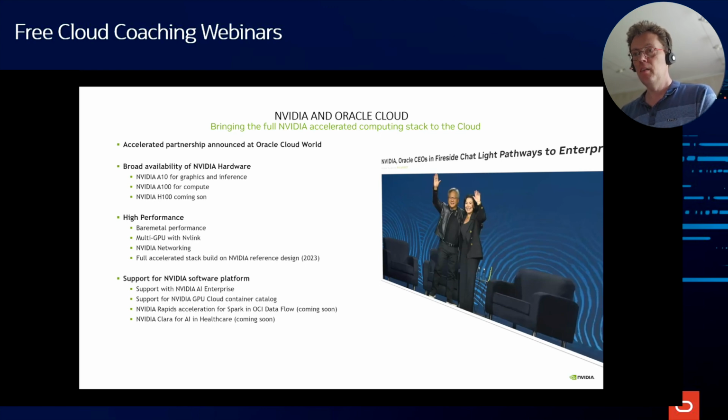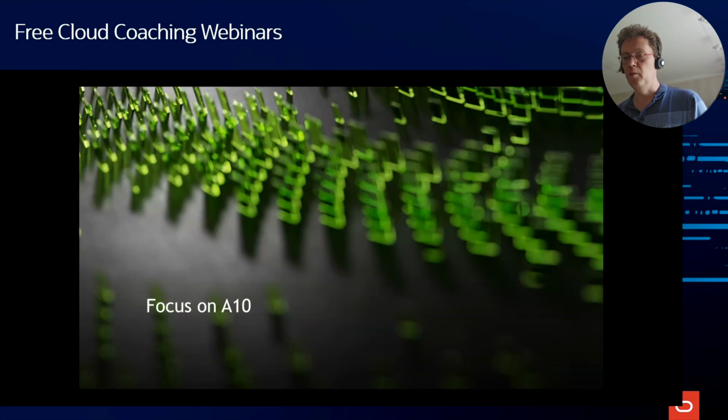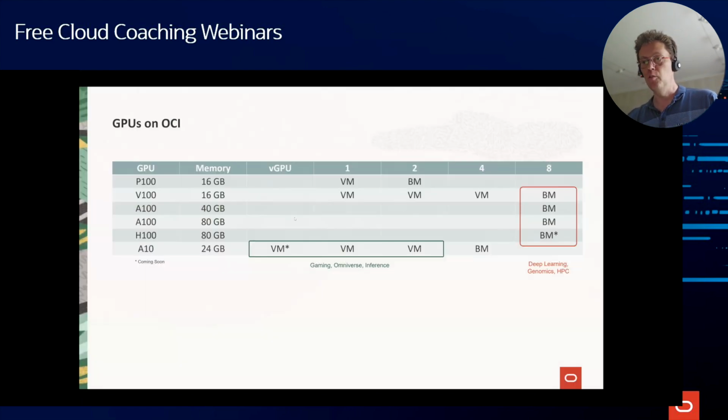Let's deep dive a bit today in a few use cases. So we'll focus today's session on one of our GPUs, the Nvidia A10. It's one of the many GPUs that are available in Oracle Cloud. You can see they have A10, H100, A100. So A100 and H100, which are more dedicated to compute, are often mentioned because they are the biggest and fastest, but that's not always what you need.